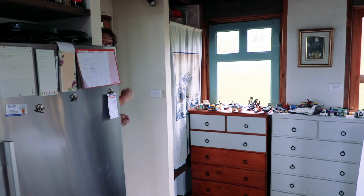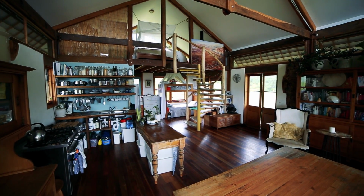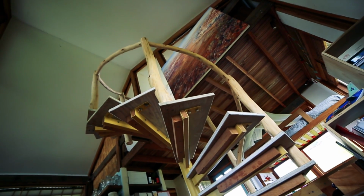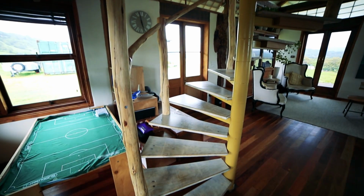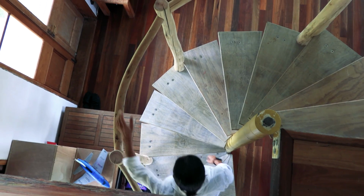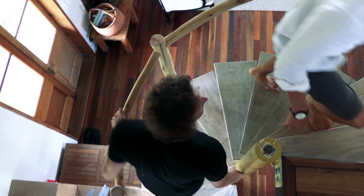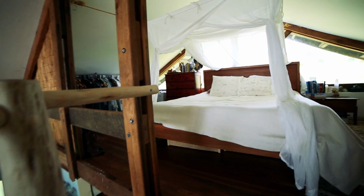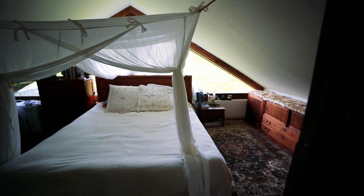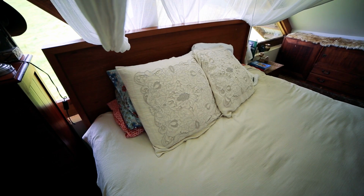And then your sleeping area is upstairs? Yes, we have a little bit of privacy from the children downstairs. We've got a little 20 square metre mezzanine up there. Great. Such a cool stairwell. Yeah, this is a combination of a recycled Gumtree spiral staircase and branches we scavenged out of the forest. This is completely charming. Yeah, it's fun up here. It's compact, as I said, 20 square meters, but it's got everything we need.